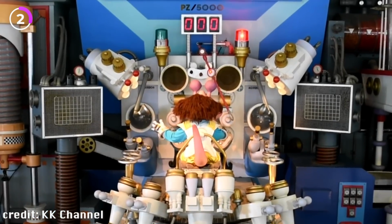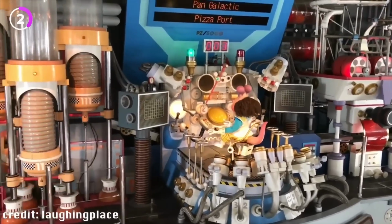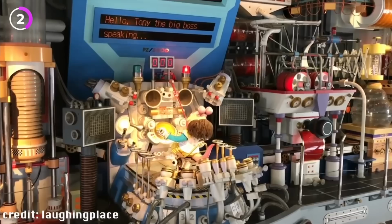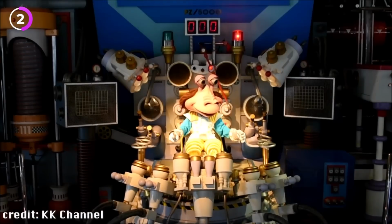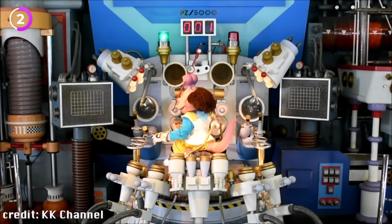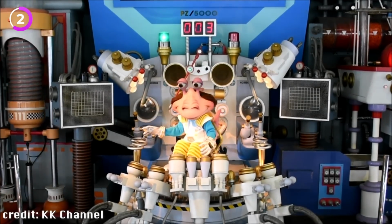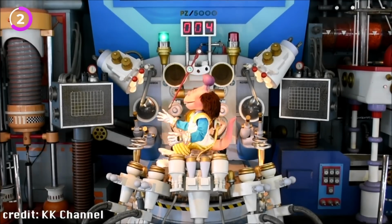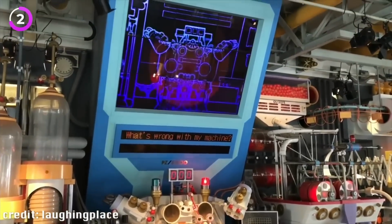At the controls of the PZ5000, Tony is often singing, fiddling with the sometimes unreliable machine, and talking to other aliens like himself, such as his wife or his boss. But Tony was originally put in place to act as an original Star Wars tie-in, but due to his comical design and appearance that didn't fit in with the Star Wars aesthetic, they had to create another tie-in animatronic, who we will talk about shortly. The foreshadowing is strong with this one.